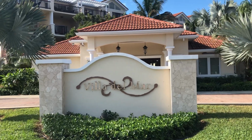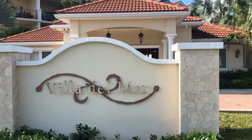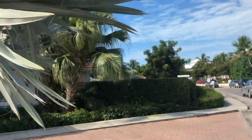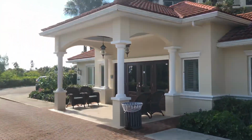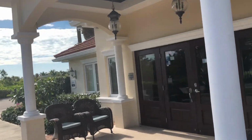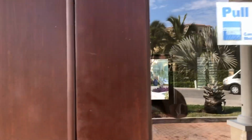Gonna give you a little walkthrough here of Villa Del Mar, a little boutique hotel in Providenciales, Turks and Caicos. We're staying here for one night before we head over to Beaches Resort. So I'm just gonna walk you through a little bit here. Going through the front entrance, getting into the lobby.